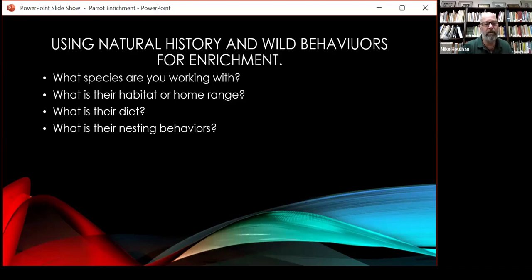What type of material do they use to line the nest with? Wood chips, sticks, things of that nature are all items that you can start to roll into your enrichment program.